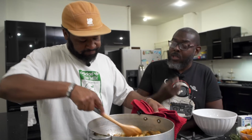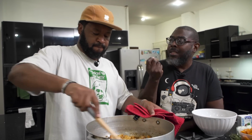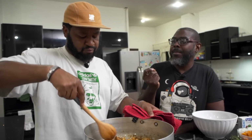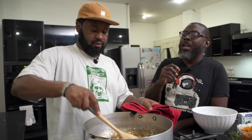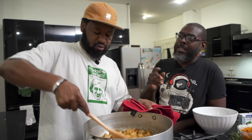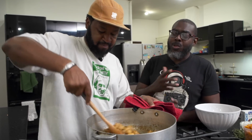It also gives it a bit of sweetness, but not overly sweet, because when the sugar turns dark, you get a slight bitterness. But not too bitter. If it gets too dark, then it'll be too bitter. So that's why the timing is very important. As soon as it turns a little dark brown, then we go in. So slight sweet, slight bitter.